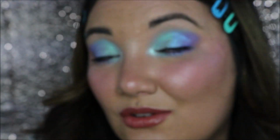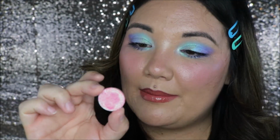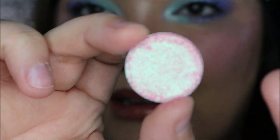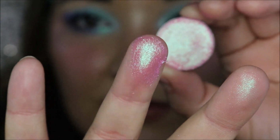This next one is the only one I have not used on my eyes, and it is called Bubble Gum. So let me zoom you in. And there she is. This one has like gold reflect, almost sometimes green, slippery. So I think this one is again more kind of like that sheer topper type of, yeah.